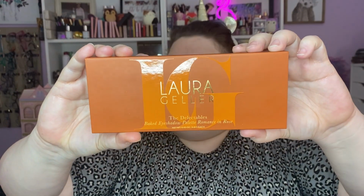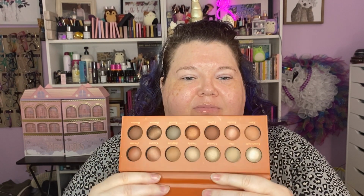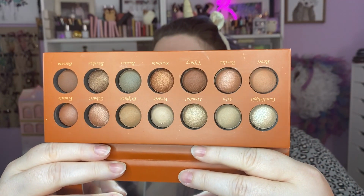Okay, here is the Delectables Baked Eyeshadow Palette called Romance in Rose. The packaging is odd. It's super deep. I get that they're baked, but they're super deep in that little hole. That's weird. We will use one of the 2 eyeshadow palettes that I got today. It looks beautiful. It's 14 matte and shimmer shades. It's really pretty. Made in Taiwan.